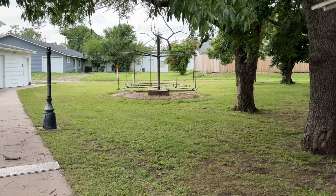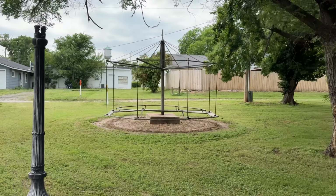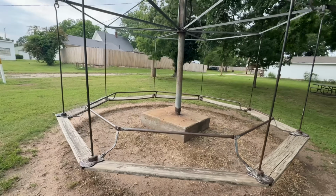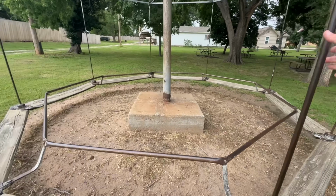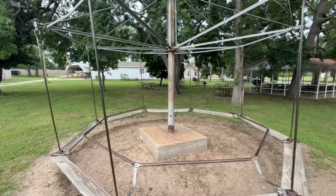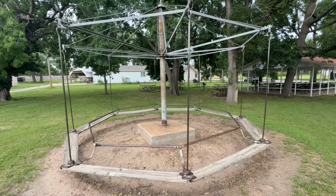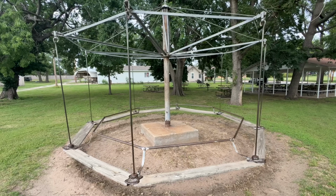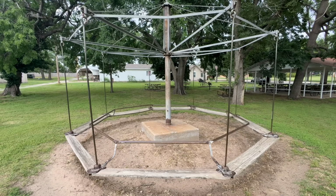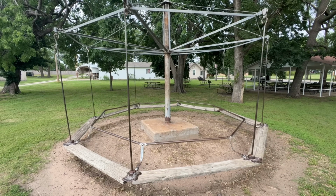Been driving around all day, did not think I would find one, but we got one in Potwin, and it is spectacular looking. You could get the whole town of Potwin on that. I'm gonna give it an 8.0. Doesn't spin great, but it's very large and impressive.